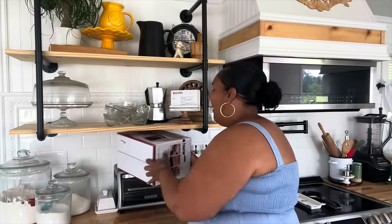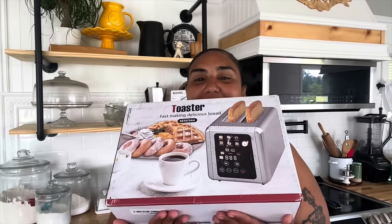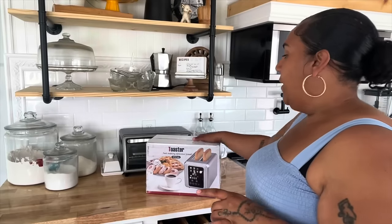I'm taking a quick break from that room because I'm going to put laundry in. I want to put those sheets in the laundry, but I wanted to show you guys, I got sent over a toaster and I'm so excited. It's supposed to be touchscreen and all of those goodnesses. I actually want to put it right here. This toaster that I have is garbage.